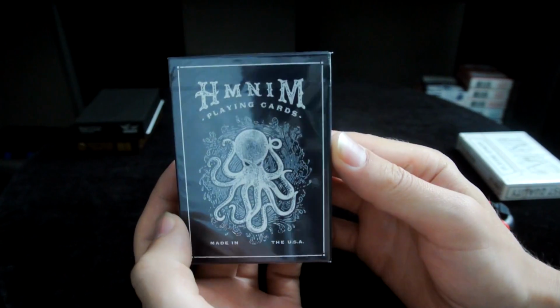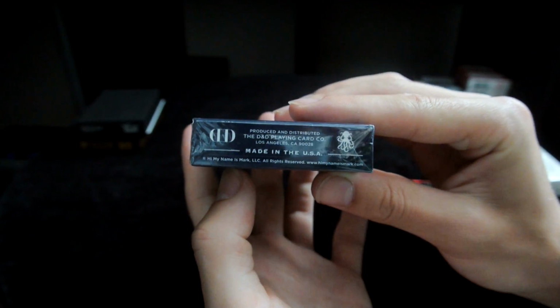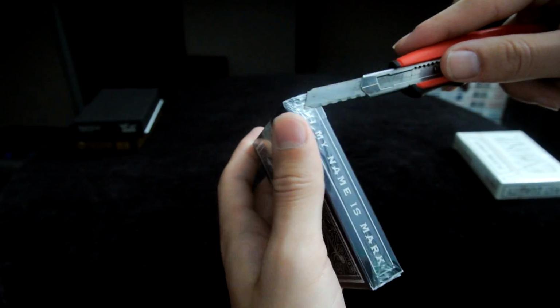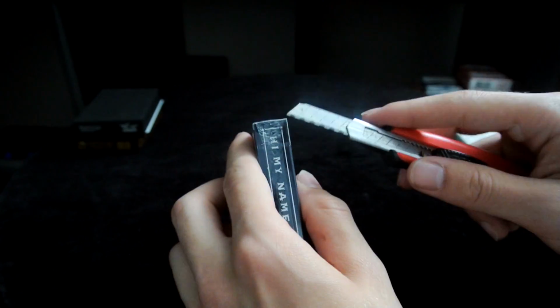The Hi, My Name Is Marc deck. Pretty awesome. This one is produced by Dan and Dave, which is very cool. They worked with Hi, My Name Is Marc. It's a company, and it's actually a very cool company. They produce a lot of items, but they decided to create a deck with Dan and Dave, and it is very cool. If we can get this open right there. There we go.